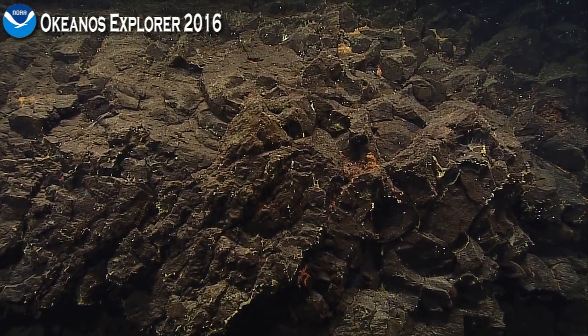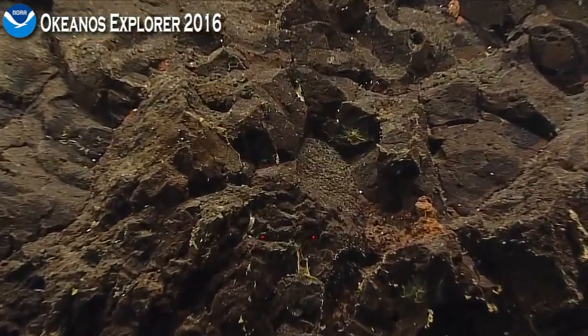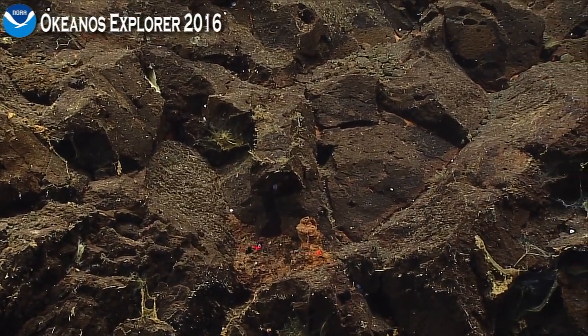We do a snap zoom on one of these orange things just to make sure. Yeah, go ahead. Definitely. Oh, there's lots of these guys. Not sure what that is. Now that is not a starfish. That is a little hydrothermal structure.